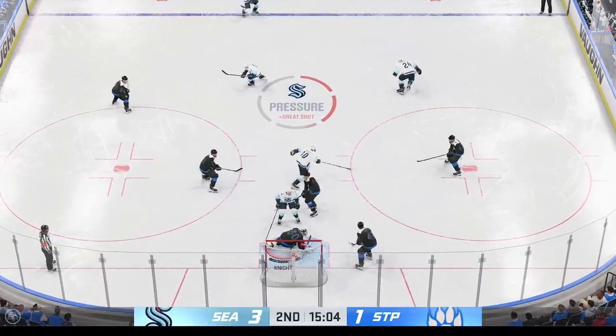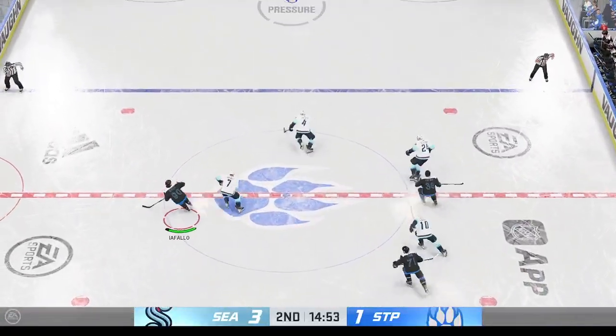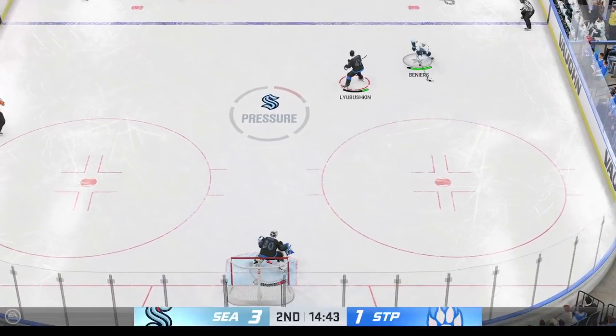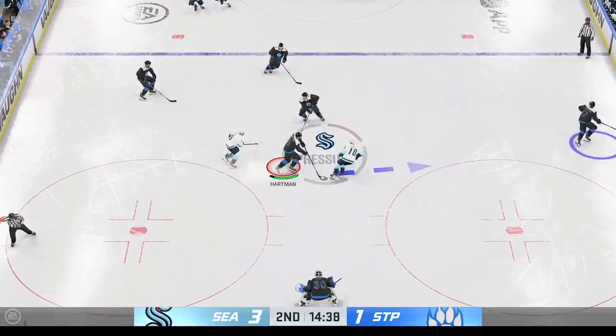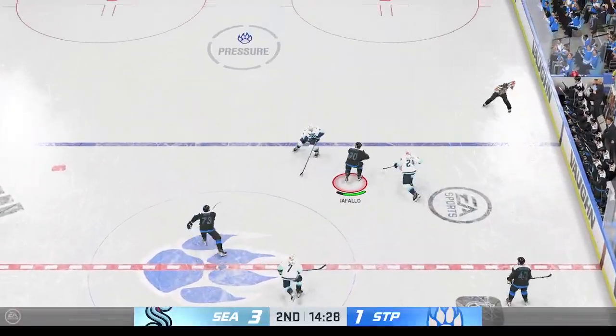What a stop with the paddle by Knight! I love this save, James. The goaltender is so aggressive on this play, doesn't give the shooter any time to get rid of it. And now he moves it quickly to McCann. And that's a great heads-up play by Hartman. Takes the feed.